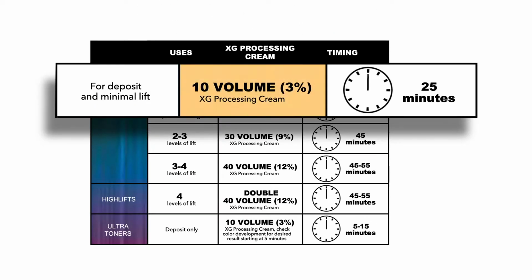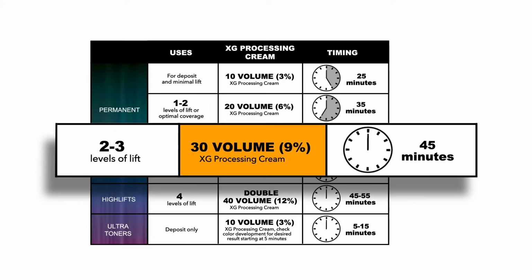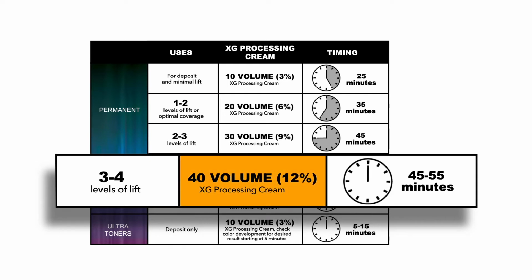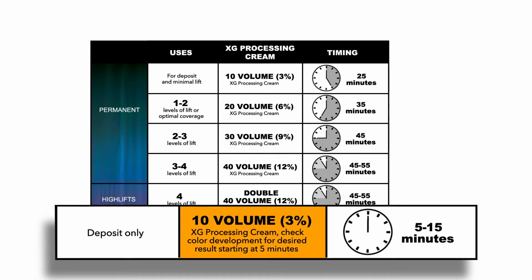For deposit and minimal lift, use 10 volume or 3% XG processing cream and process for 25 minutes. For 1 to 2 levels of lift, or optimal coverage, use 20 volume or 6% XG processing cream and process for 35 minutes. For 2 to 3 levels of lift, use 30 volume or 9% XG processing cream and process for 45 minutes. For 3 to 4 levels of lift, use 40 volume or 12% XG processing cream and process 45 to 55 minutes. For 4 levels of lift, use the High Lift series with double 40 volume XG processing cream and process for 45 to 55 minutes. For deposit only, use 10 volume or 3% with the Ultra Toners and process for 5 to 15 minutes. Check for color development starting at 5 minutes.